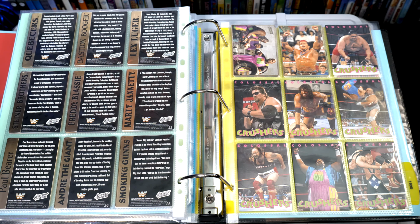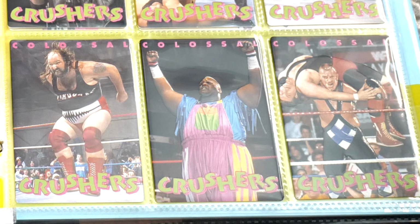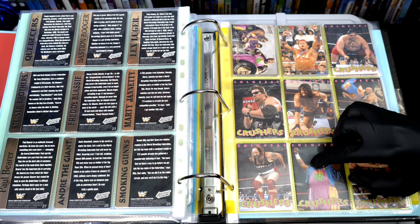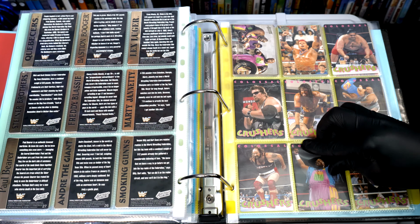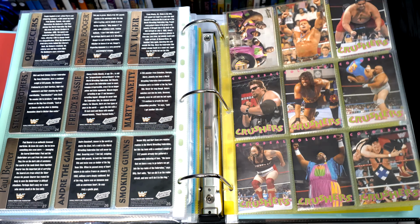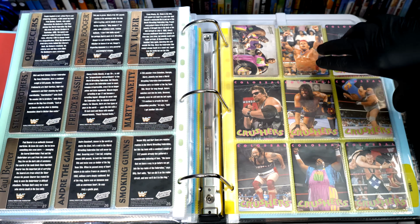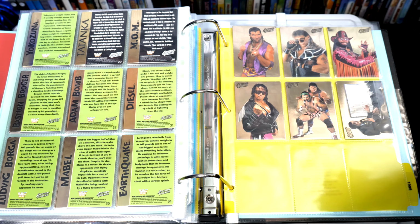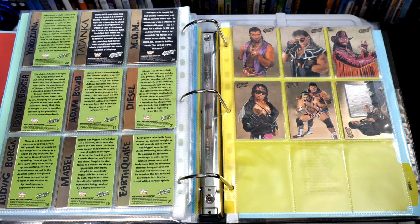And then, of course, when you get to the bottom row, it looks like you have Earthquake. You have Mabel, and you have Ludwig Borga, and they also have the same exact Crusher Colossal thing on it. And I don't know if it's a reflective thing going on here, but there is some sort of blemish on that card. Probably not on the card, but on the actual protective casing itself. Now these cards right here usually tend to go for a lot of money for some reason. I don't know exactly why.